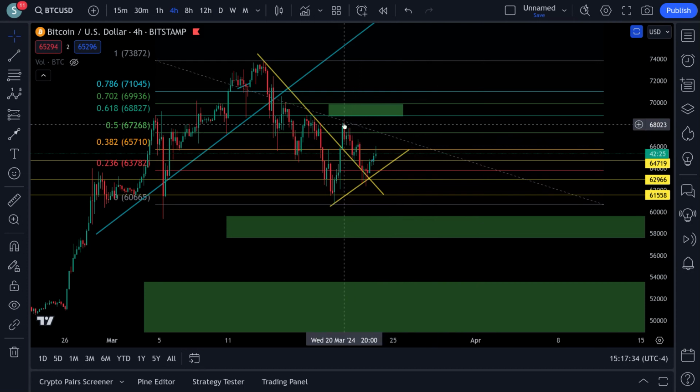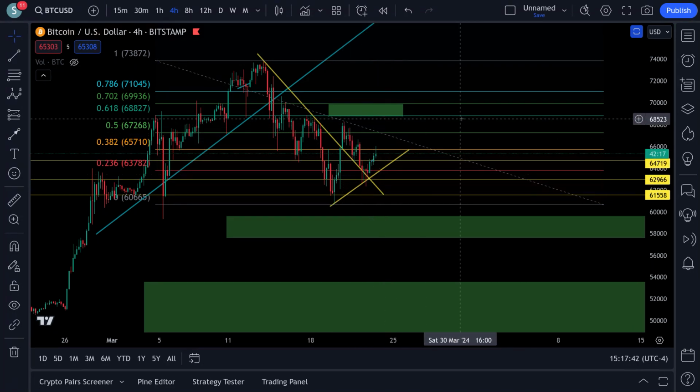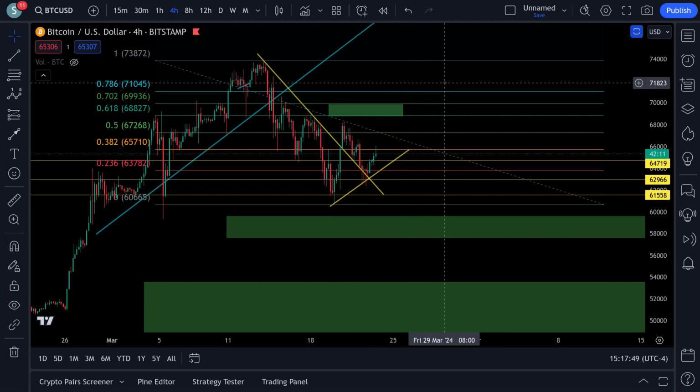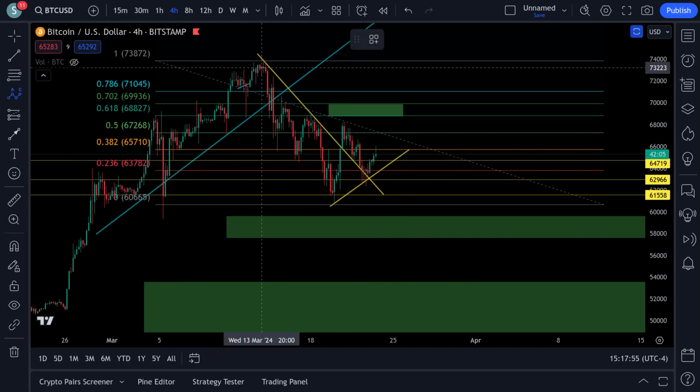All right, you can see Bitcoin did an ABC right in here. ABC, 5 waves down: 1, 2, 3, 4, 5. Now it's starting a push up. A close above $70,000 on a daily would convince me that we're going higher. If it gets rejected here, this is all going to turn into an ABC pattern.